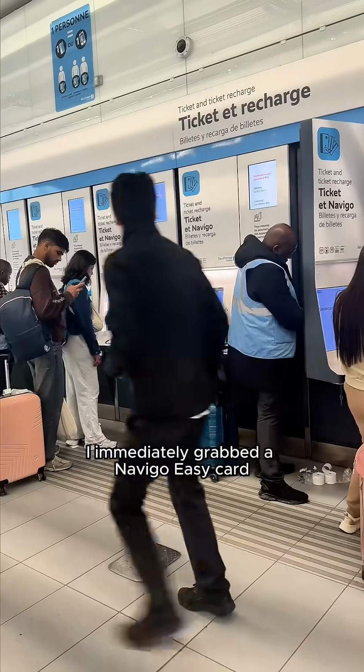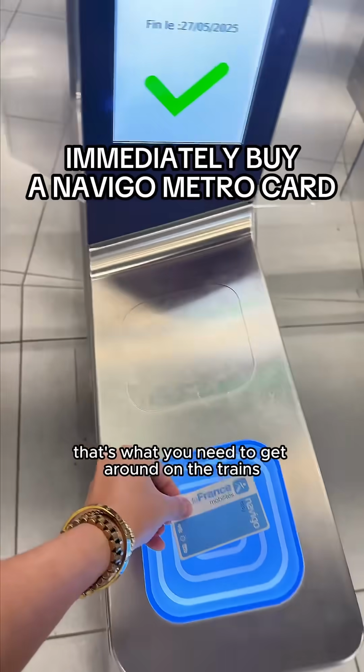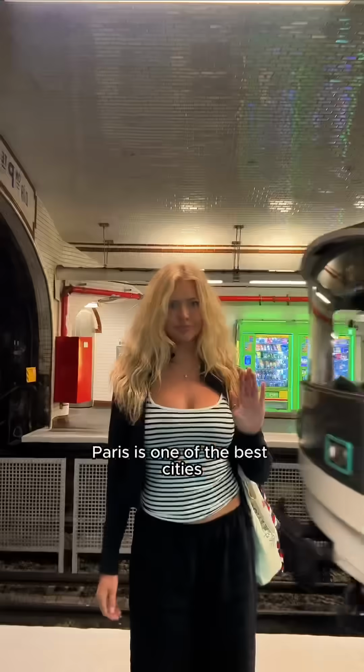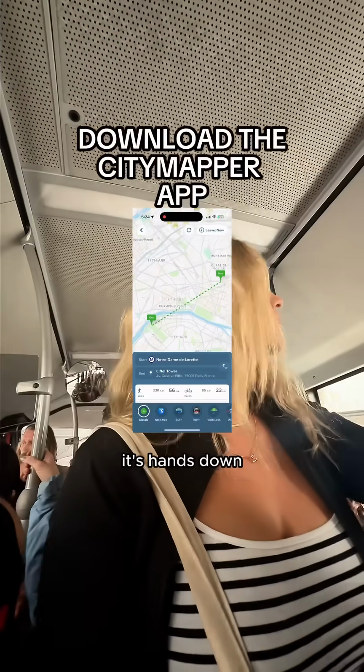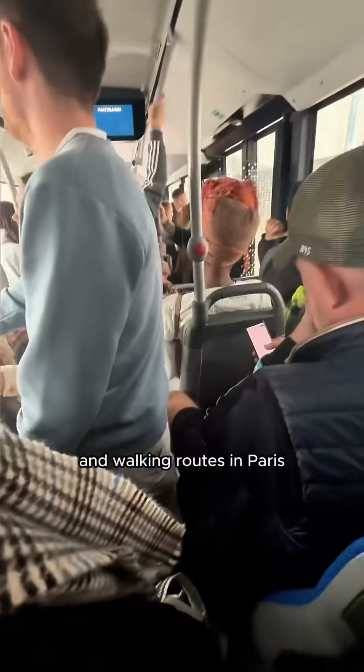And once I landed, I immediately grabbed a Navigo Easy card. That's what you need to get around on the trains and metro. Lucky for you guys, Paris is one of the best cities for public transportation. I also made sure I had Citymapper downloaded. It's hands down the best app for navigating public transport and walking routes in Paris.